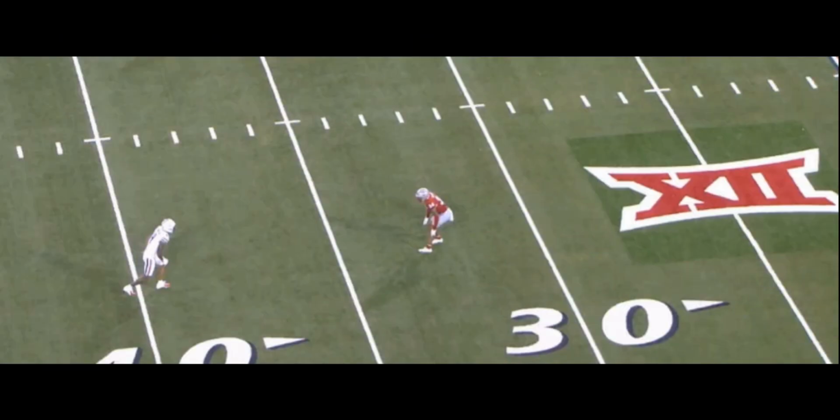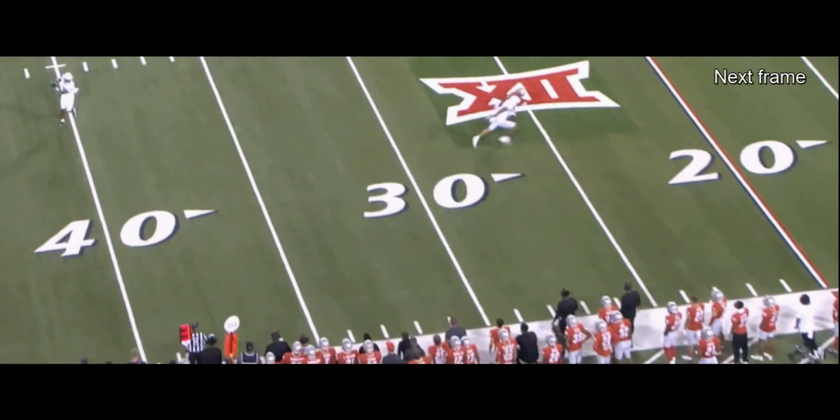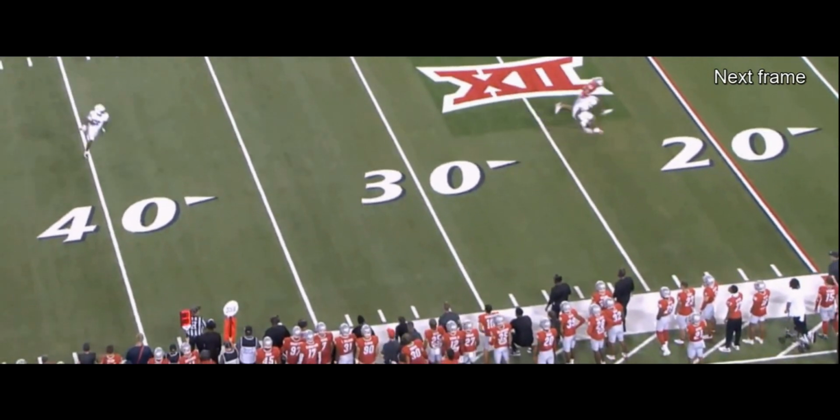Not only is he big and he can use his body as a shield, but when he's extending those arms and attacking the ball in the air, it really helps out the quarterback. Now, while he is a bigger receiver, he wastes very little movement at the stem of his route. And this is one of my favorite routes of his this season.